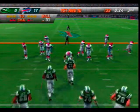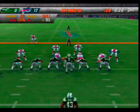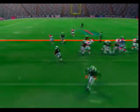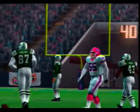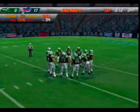Ball on the 31-yard line. Only one man in the backfield. Off to the tailback. This one will be spotted at the 34. So that tackle now gives him four. He was looking for a place to run, but all those places were filled up with guys waiting to tackle him.